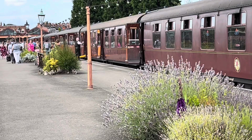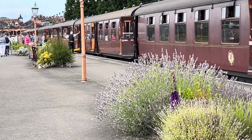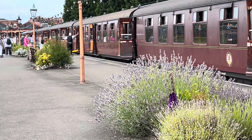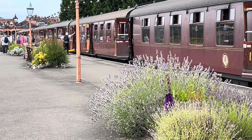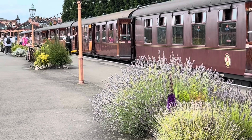All passenger services normally depart from these two platforms, and I understand that it's a long-term ambition of the railway to provide a canopy for these platforms similar to the one that I saw at Bewdley.